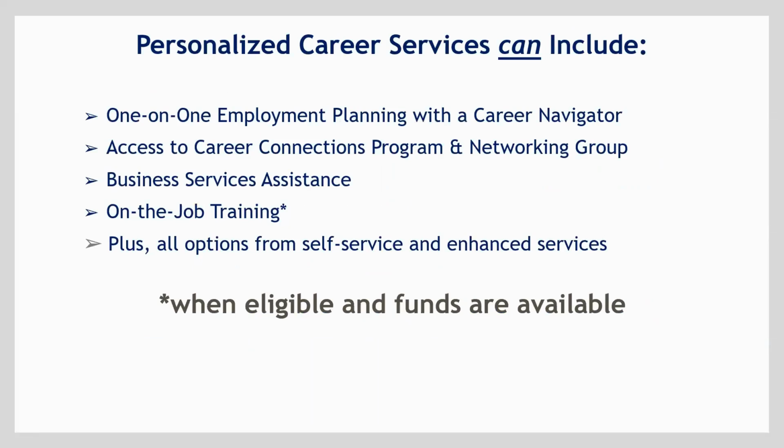Personalized career services can include one-on-one employment planning with a career navigator, access to Career Connections program and networking group, business service assistance, on-the-job training, plus all of the options from self-service and enhanced services. If you're here for personalized career services, it's when you are eligible and when funds are available.